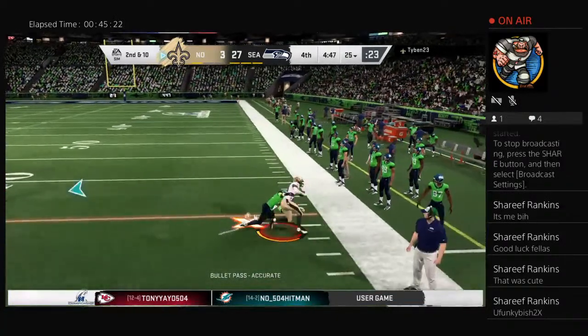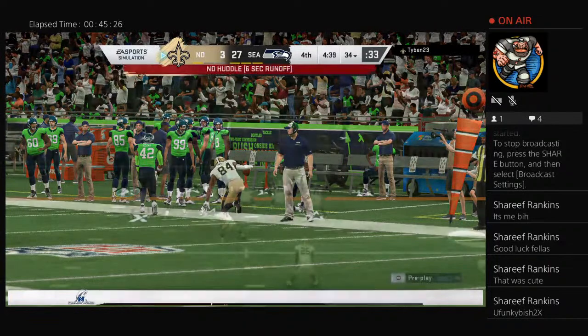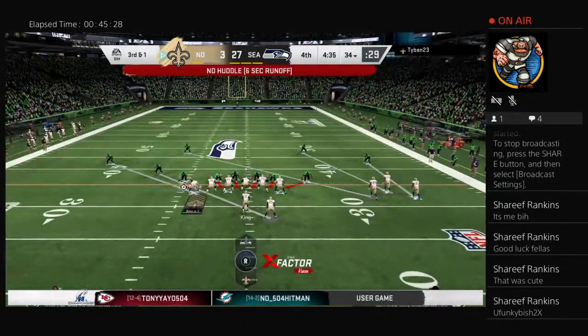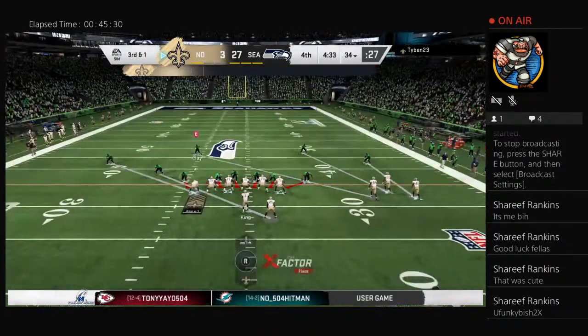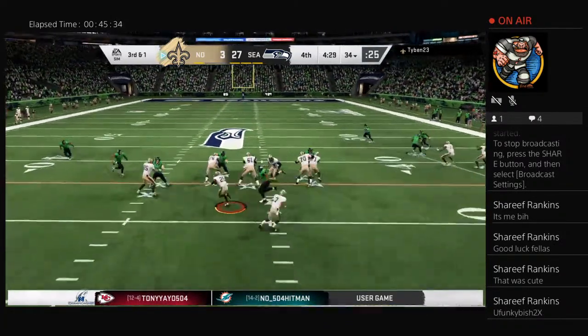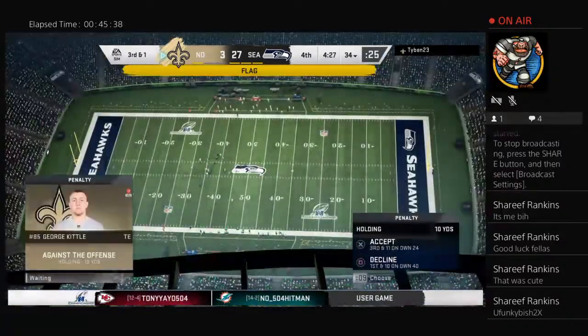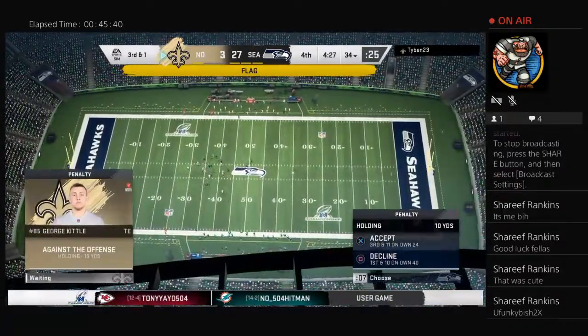A quick throw complete to Chark. And he'll get it up near the 35, right at the 34 here. And they'll get 9 there as that sets him up better for 3rd down. They'll run it now out of the gun. And I think we've got a hold here. It's a 5-yard pickup for the moment.